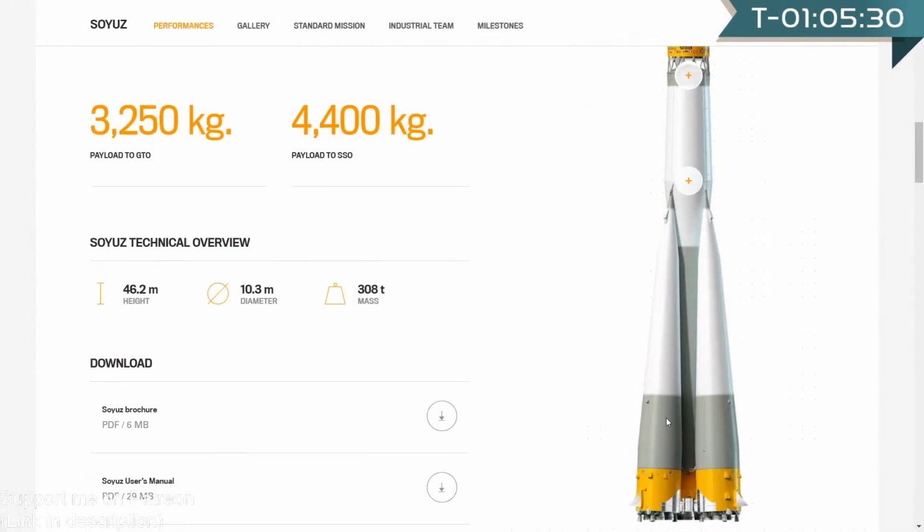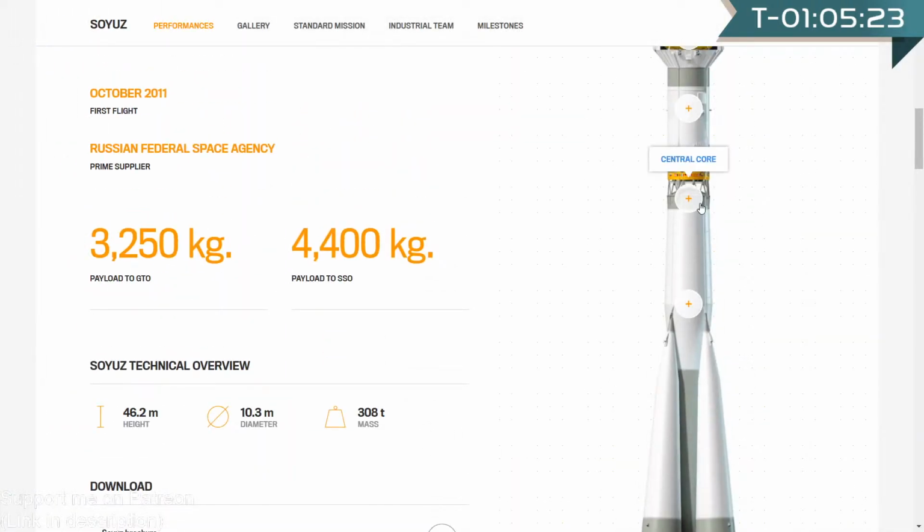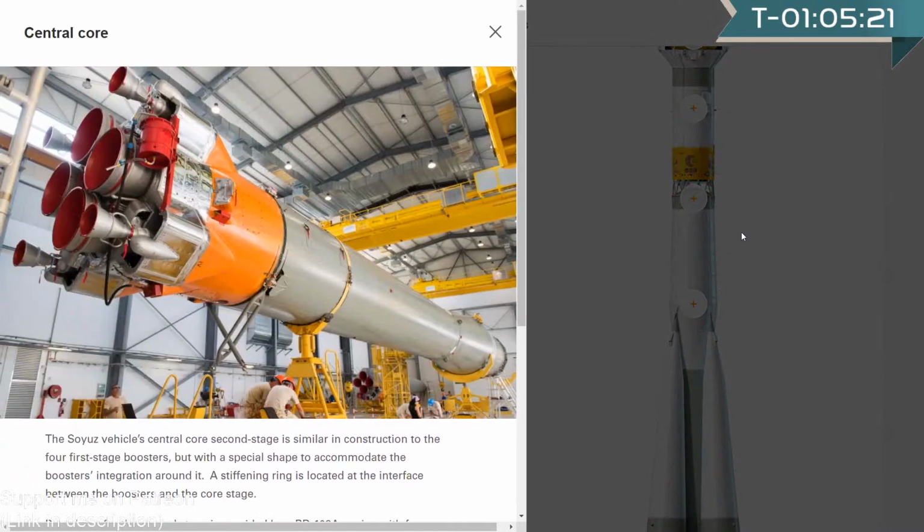And in the boosters, we don't have a solid rocket booster. These are powered by liquid rocket engines. So Russia is, you can say, very fond of liquid rockets only. I don't think they have any rocket in operation right now which has solid rocket boosters. So they prefer only and only liquid rockets.